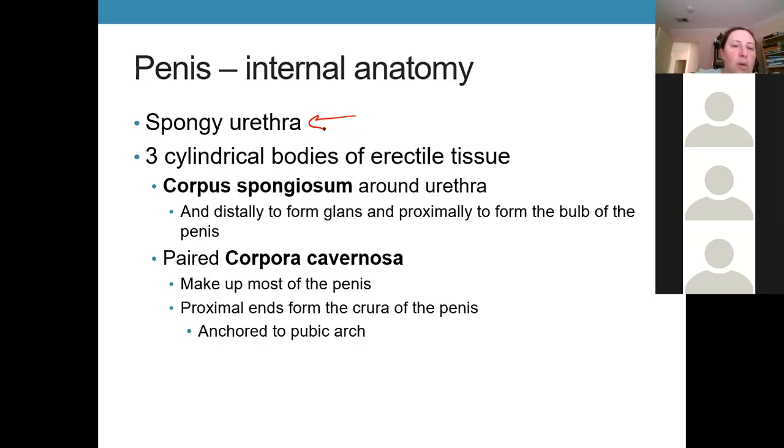So there's a corpus spongiosum. Corpus means body, so cylindrical bodies. It surrounds the urethra, and we think its major job is to keep the urethra open during ejaculation. And then distally, so at the end of the penis, it widens out to form the internal structure of the glans. Proximally, it forms the bulb of the penis. I've got pictures, diagrams. And then the corpora cavernosa, so corpora is plural, because there's 2 of these guys.